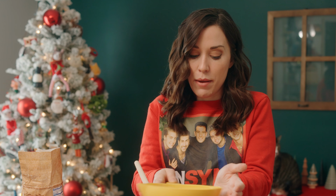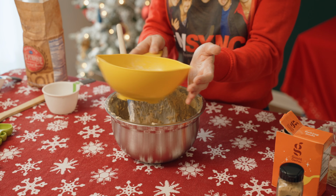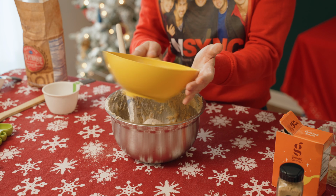If this works out, I'm gonna be so happy. I've been hoping that they would just bring them back. And so the fact that I may get to taste that childhood taste again, oh, I'm so excited. What is your favorite Christmas treat? Let me know in the comments.